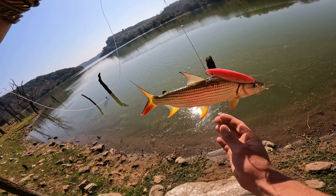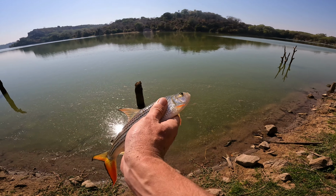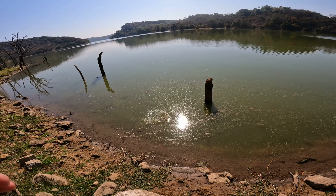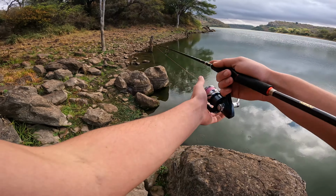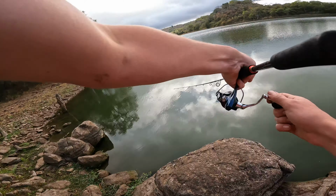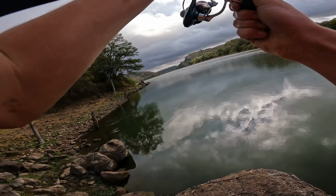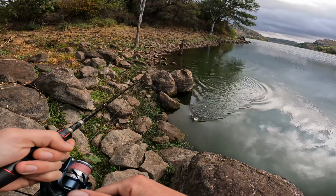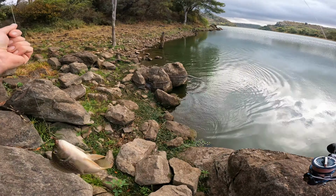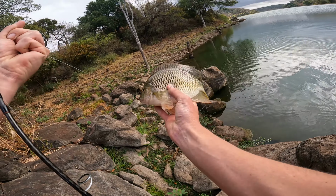Yo, I have a bad experience with treble hooks, guys. Tiny tiger on topwater. There we go. It's almost an eating size one, but we're going to use it as bait today.